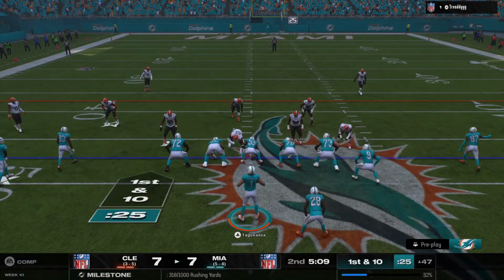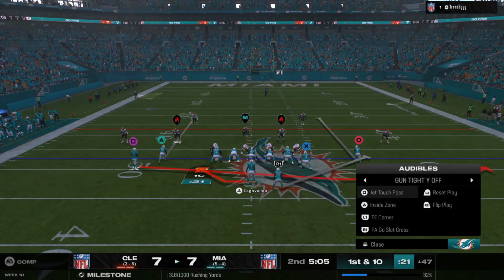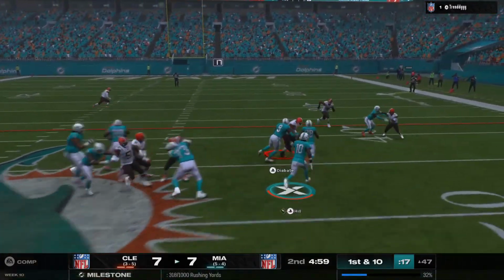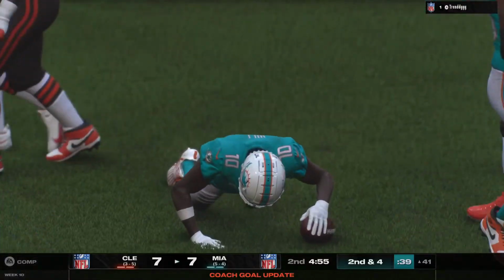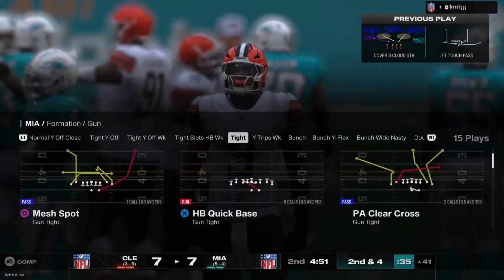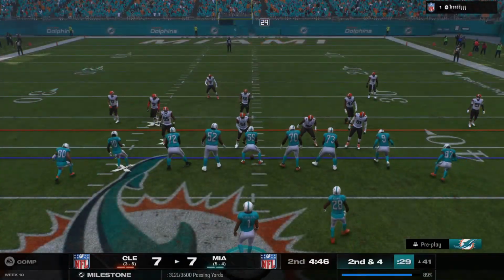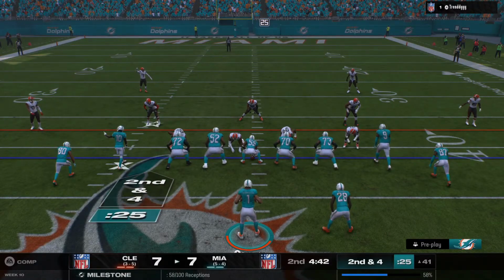All right. Watch it, Oscar. 21G. In motion, Hill. Tua going to tap this forward on the jet sweep. He'll get a nice chunk there on the 1st down run, and it's 2nd and 4. And a lot of times these plays, they either go for nothing or they go for big yardage. And here, they got to the outside, turned it upfield, and ended up getting a nice little gain out of it.